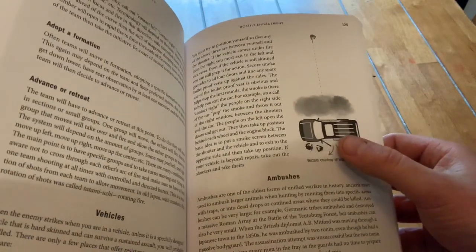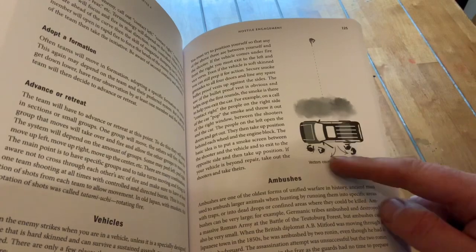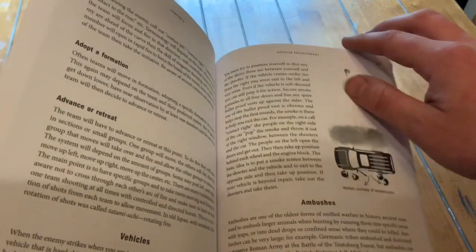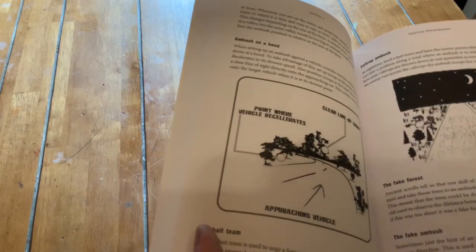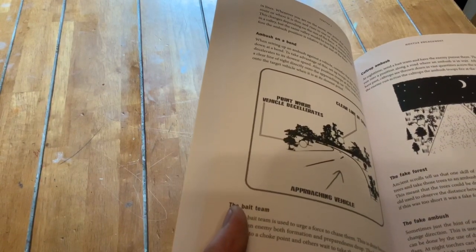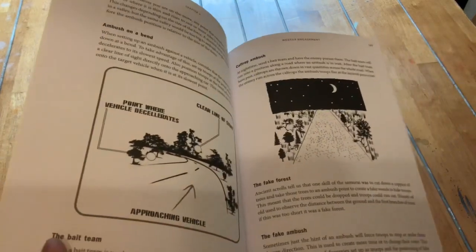Where to stay behind a car when it's getting shot at: stay behind the engine block and basically the tires, which are really difficult. Not the tire itself, but the axle is almost impossible to shoot through. This is ambush sites, so approaching vehicles, find where the vehicle decelerates, clear line of sight, ambush techniques.